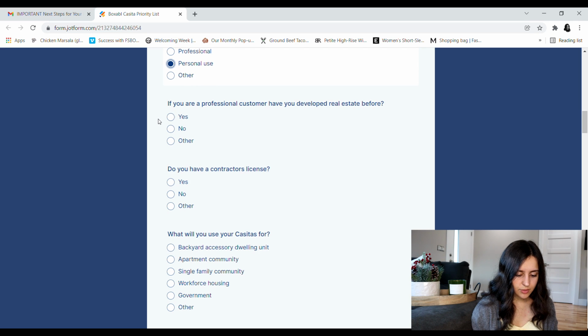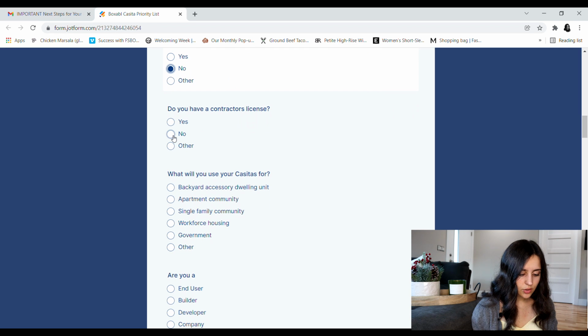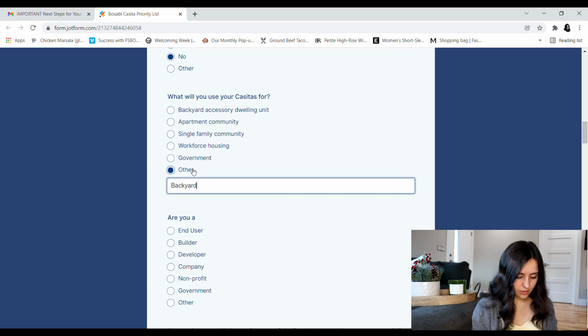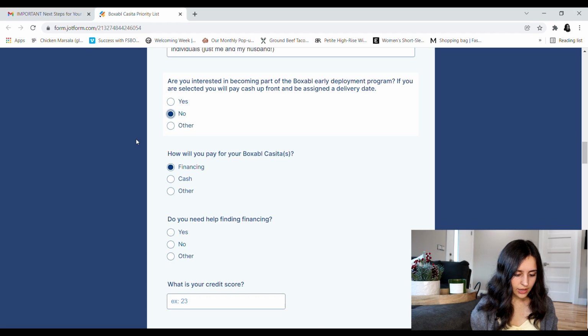If you are a professional customer, have you developed real estate before? No. Do you have a contractor's license? No. What will you use your Casitas for? Backyard ADU to use as a short-term rental, i.e. Airbnb. Okay, and as far as being a part of their early deployment program and paying cash upfront, we likely will not be doing that. Even though it would be really nice to just be assigned a delivery date, we wouldn't have to wait for a long time. I don't think that that's feasible for us right now.